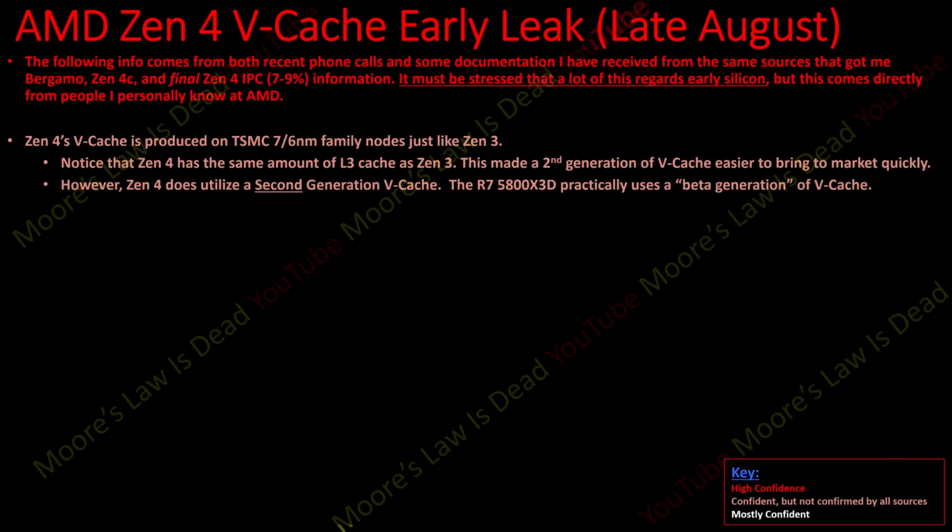However, this second generation of Vcache is a second generation. The Ryzen 7 5800X3D practically used a beta generation, based on the conversations I've recently had.